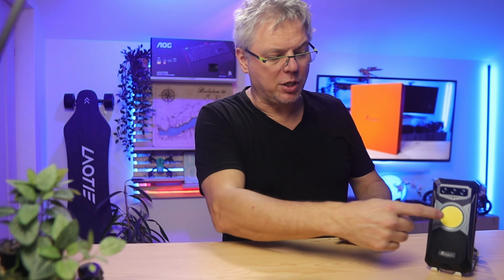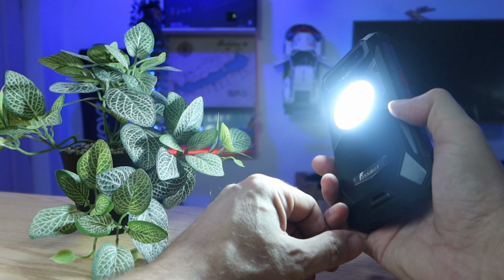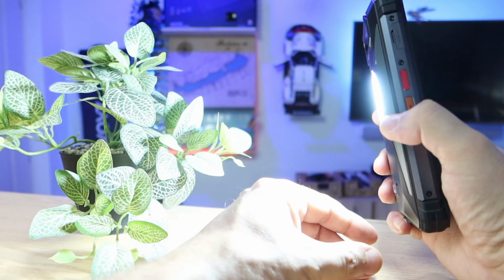Another noticeable, or let's say rather dazzling feature is the huge lamp placed on the back. This is a real pocket lamp, or let's put it this way, it's a camping lamp. We get 3 selectable light intensities, plus there's an SOS flash and a strobe effect too.